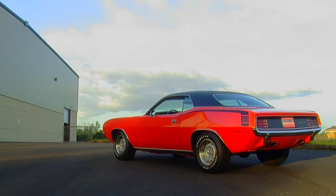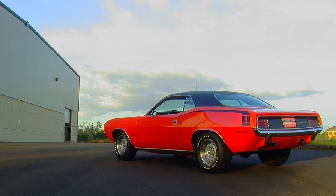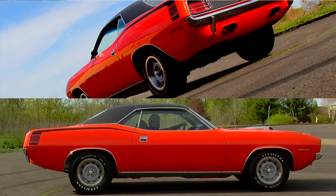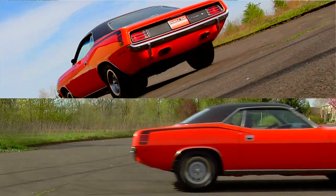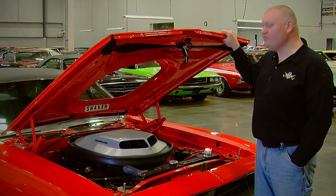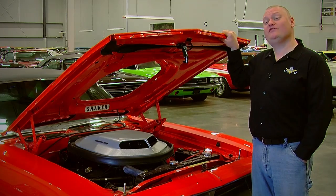It's kind of funny to think that this car was such a hard sell back in 1970, and today these are really, really hard to buy. It's a stellar example of a HemiCuda, and it's one of the many in the Brothers collection. I think these things came in like 22 different colors. Which one is your favorite?